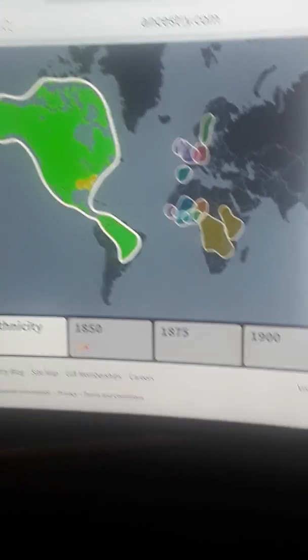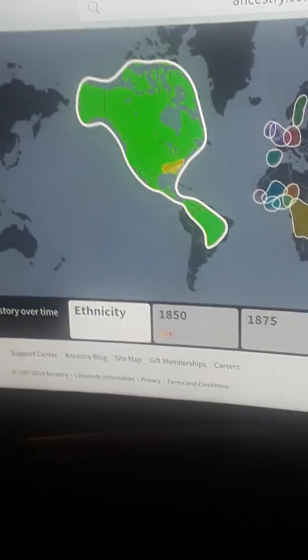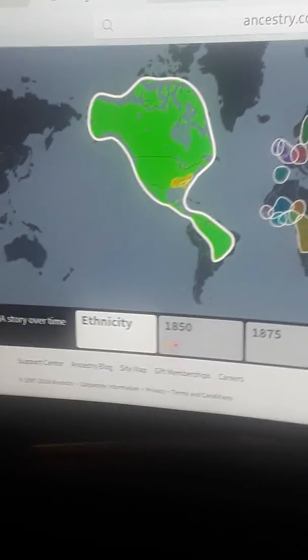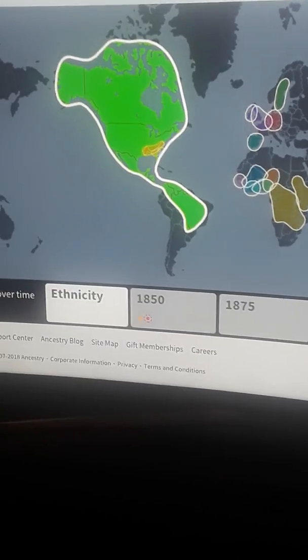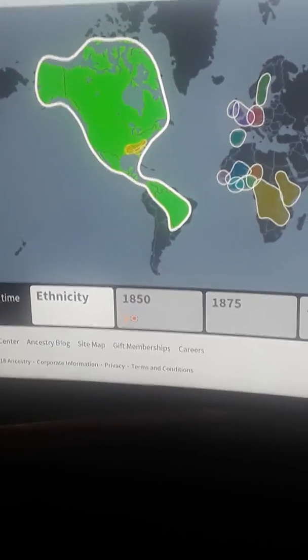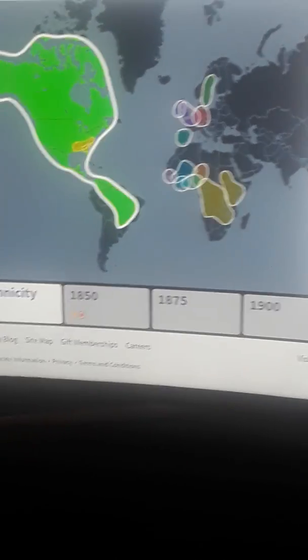Okay, a little bit of backstory. Myself, I'm African American. I grew up in Dallas, Texas. I have family in the South: Arkansas, Mississippi, Texas. And I also have Cherokee ancestry through my grandmother, so I'm a quarter Cherokee. So my results are going to be a little bit different from most African Americans, given those insights right there.